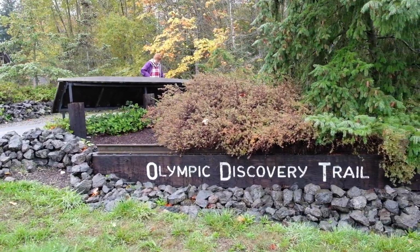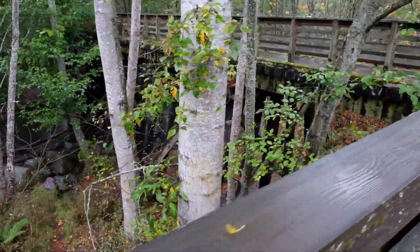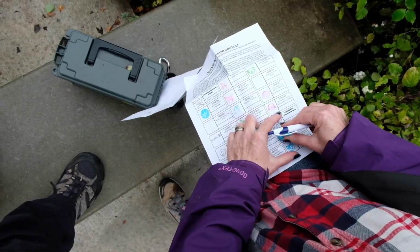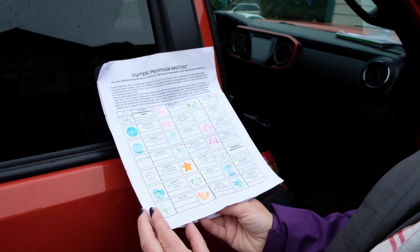The Olympic Peninsula GeoTour, it's been out for a few years. It's our closest to home. And when we're completed, we'll get a souvenir for logging all the caches. And if there's any coins left, we'll actually also receive a coin for filling out the passport with all the stamps. We stamped the whole passport.